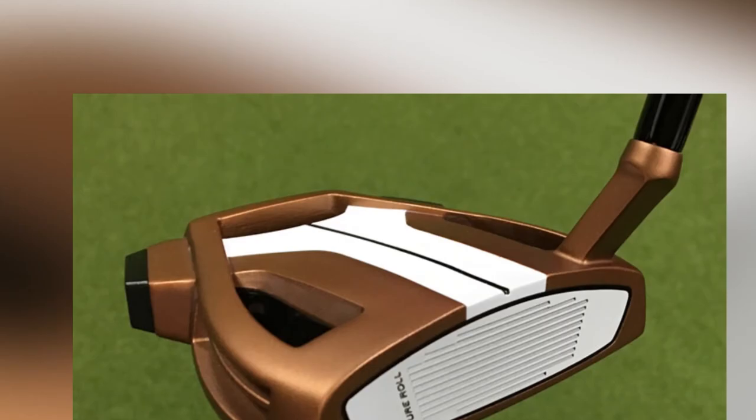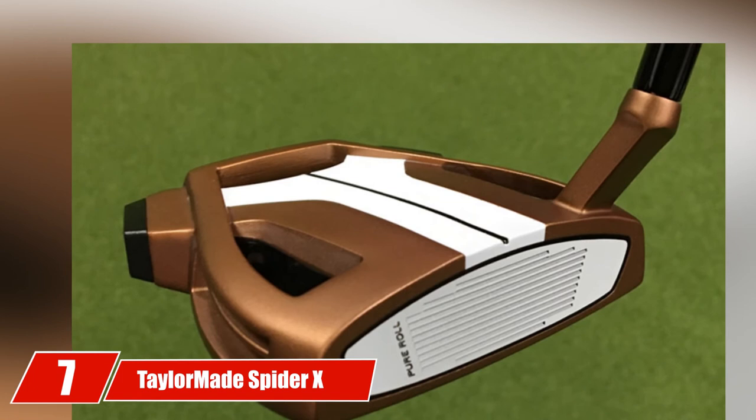Next at number 7 we have TaylorMade Spider X Putter. This mallet putter is a flat stick that offers more adjustable features than you'll ever see on a mallet.